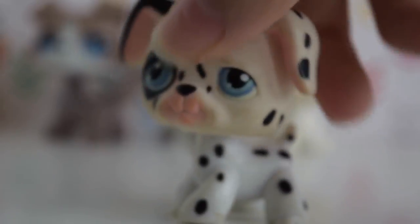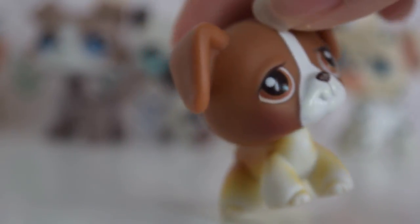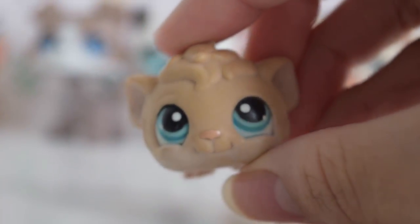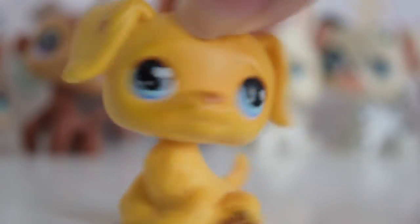I don't know if you can hear that, but someone's cutting their lawn. But we've got another Dalmatian. This one's a little dirtier. We've got this little boxer dog that has lost its neck. We've got a corgi, so adorable. Another guinea pig. This one's got less white on its face. A monkey. I actually used to have this one when I was little, that I never even knew I had, if that made any sense. Probably not, but this is this nice little golden retriever, very classic.